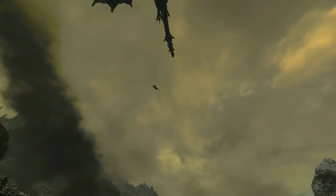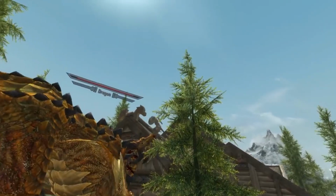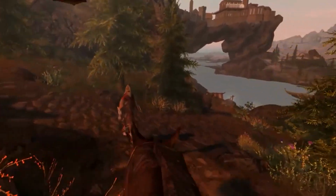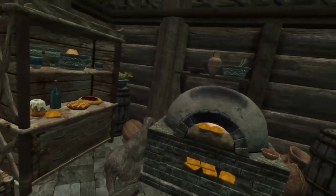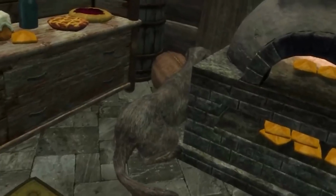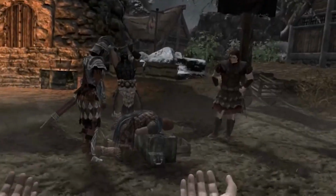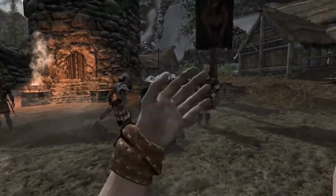This version gets even better when you consider mods. Skyrim VR has its own fork of the popular Script Extender and a handful of VR-specific mods that can enhance your experience even more. Even better, Skyrim VR can run a wide range of mods from the regular Skyrim version as well. You should check out all these massive Skyrim mods.